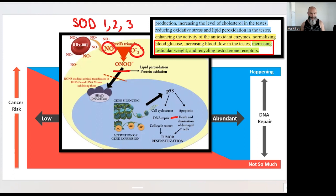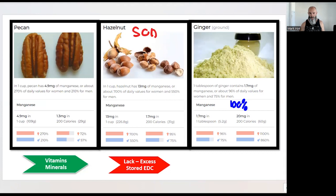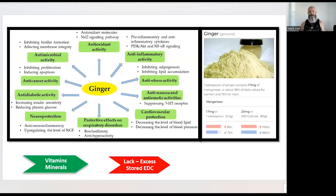So how do we solve this problem? Well, superoxide dismutase 2 requires manganese. I think about this simply. I look at some of the foods that contain a lot of these vitamins and minerals, and ginger is a superpower because about 4 grams of ginger powder, you've just about got your daily dose. And look what else ginger does. A lot of research behind ginger: antioxidant activity, anti-inflammatory, anti-obesity, anti-nausea, cardiovascular protection, protection from respiratory disorders like asthma and allergies, neuroprotection, protecting your brain, anti-diabetic activities, helping normalize insulin and glucose, anti-cancer, antimicrobial activity.